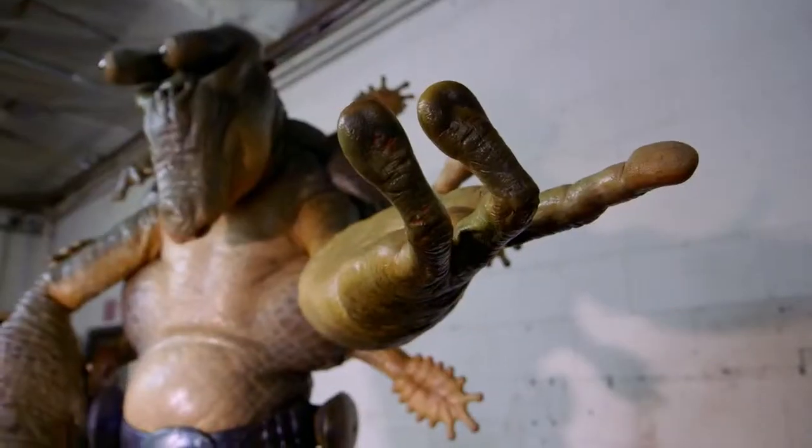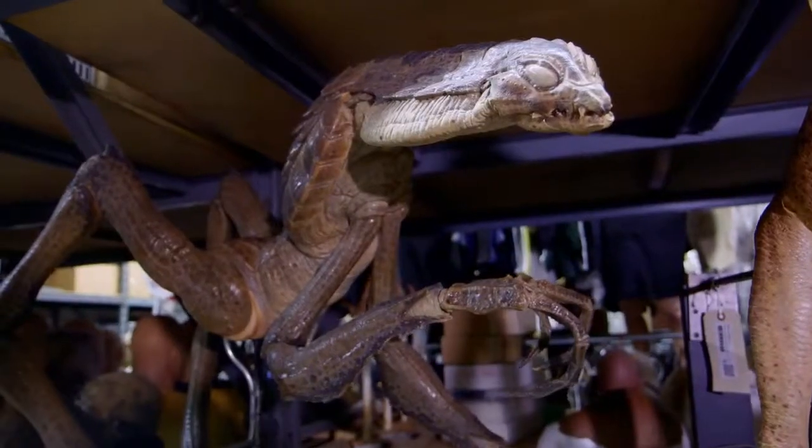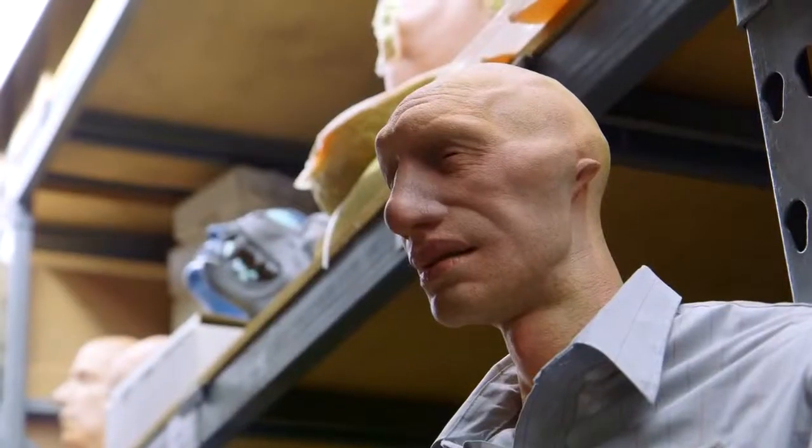Rick, I couldn't let you go without talking about Men in Black. Yeah, that's been a big part of my career. Because you worked on 3 Men in Black movies. You did so many different types of creatures. And we have in this auction stuff from those films. So tell me the stories about some of these.